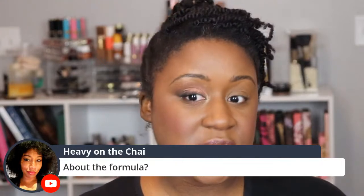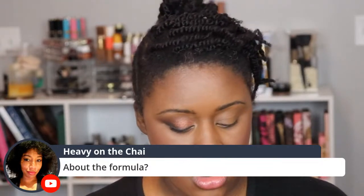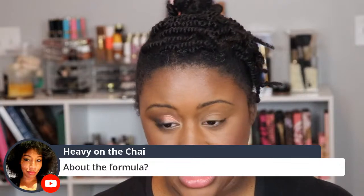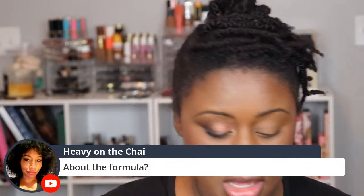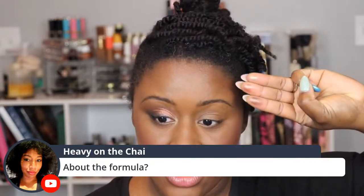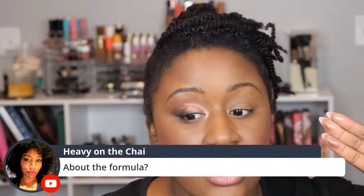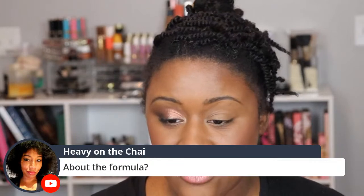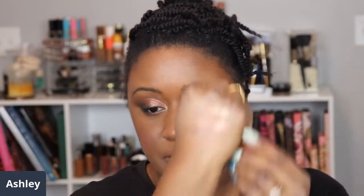So I think the formula is nice. I think they are very lightweight, so they're not going to be those heavy metallics that you would see, of course, in ABH or anything like that. They're very smooth on the lids as well. So yeah, I think they look really nice. They're nice and smooth, no chunkiness, no fallout or anything. Now do swatches again right here. So you can see all that shine, especially when I move my hand in the light. So yeah, it's a lot of shine.